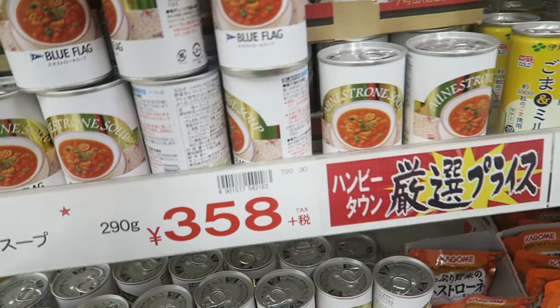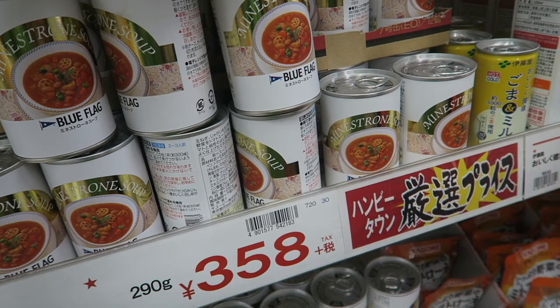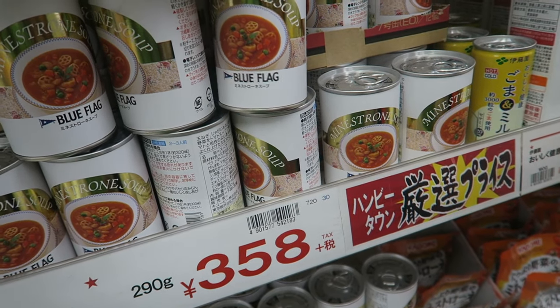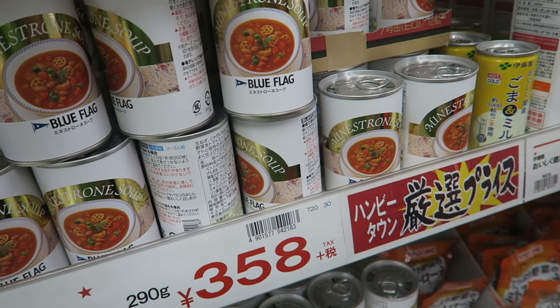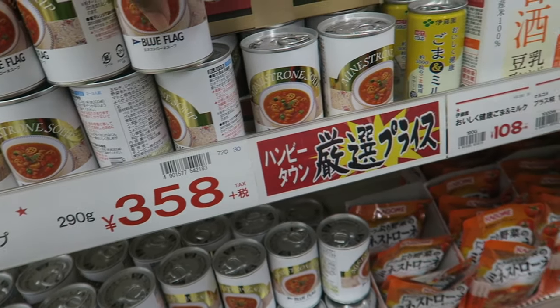Look at this. Look how much money the soup costs. $3.58. Minestrone. Is that how you say it? Minestrone soup. I love this soup. But $3.58? No way. That's like restaurant quality.